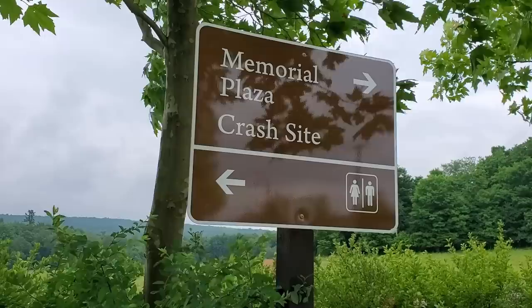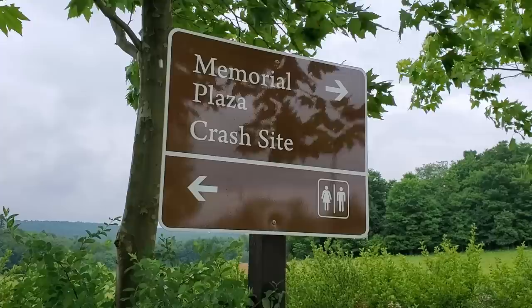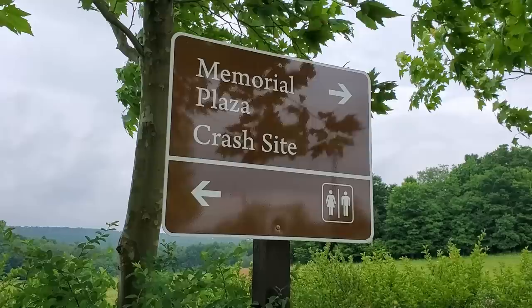Now this place is actually really spread out over a couple of miles. It's much larger than I was anticipating. I'm at the one parking site here and we're gonna follow the signs for Memorial Plaza and crash site, but there is a lot of distance to cover here if you decide to walk the whole property. So just be prepared for that. If you're looking for specific areas, you'll wanna look on Google Maps and park closest to it. Otherwise you're gonna be stuck walking for at least an hour or two, I'd imagine.